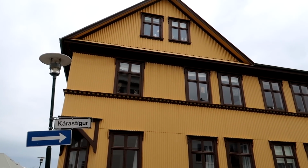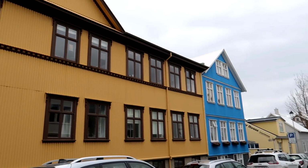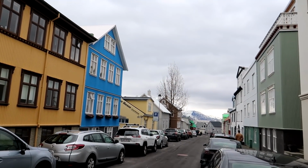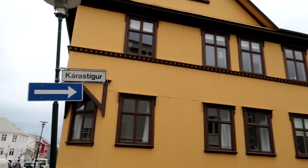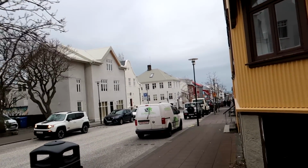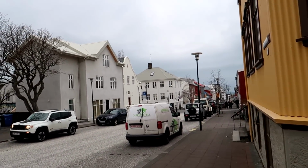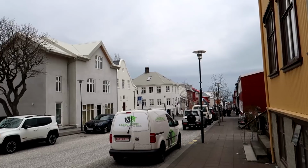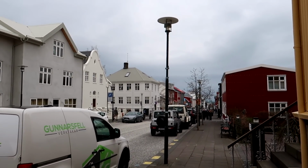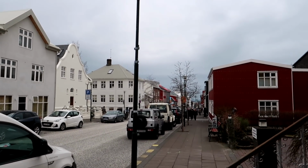I love the architecture around here. Look at the building, so bright and colourful, which is really nice. And you look down the end of the street just here, you see the snowy mountains, just on the outskirts of Reykjavík. So this is the capital of Iceland. Fun fact for you, 65% of the population of Iceland live in Reykjavík. So it gives you a good idea, in terms of cities, this is the one really here in Iceland.